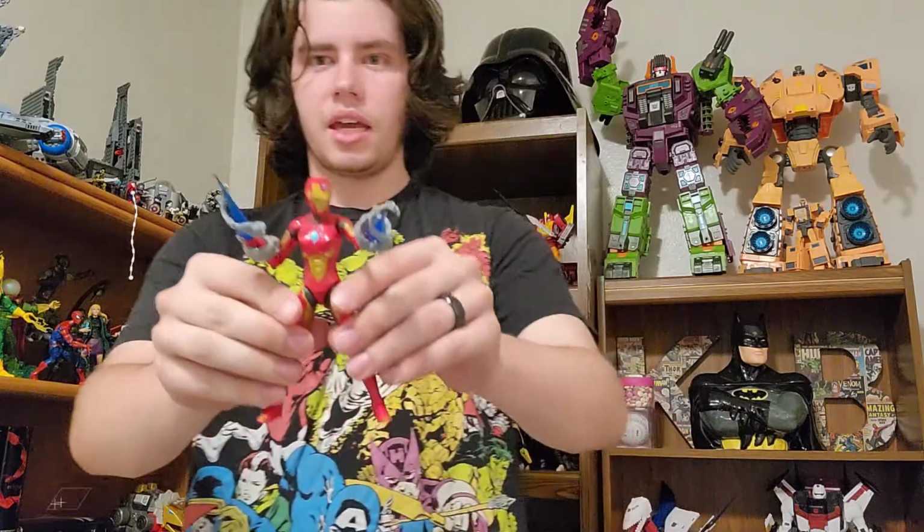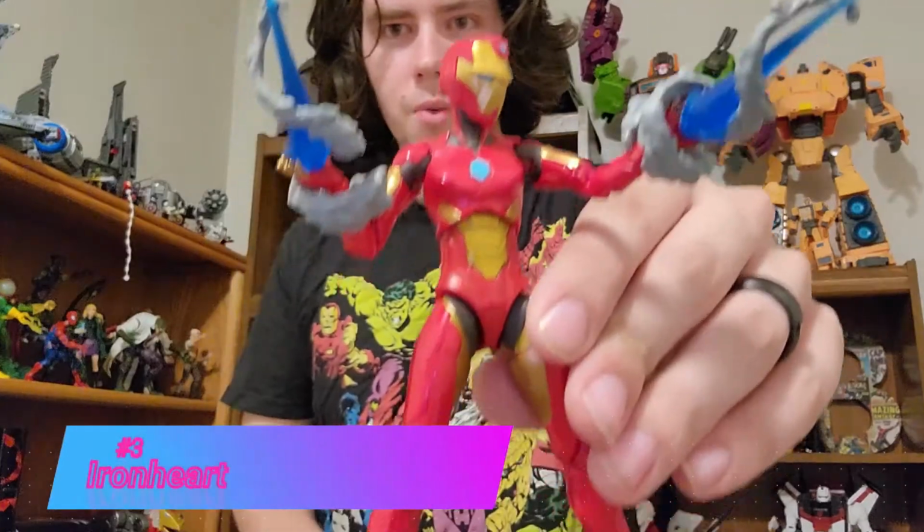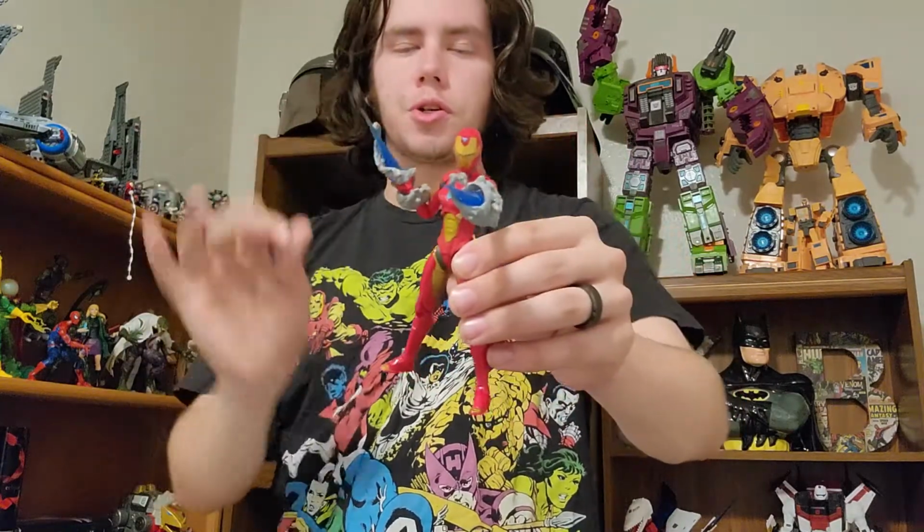All right, we're getting into the top 3. There's only 3 figures left. That is including the Build-A-Figure, obviously, and who better to lead the top 3 than Ironheart, Riri Williams. Finally, a female figure done right, done super, super well.